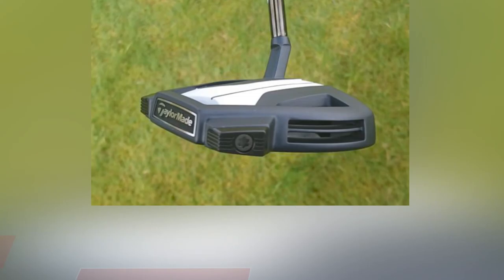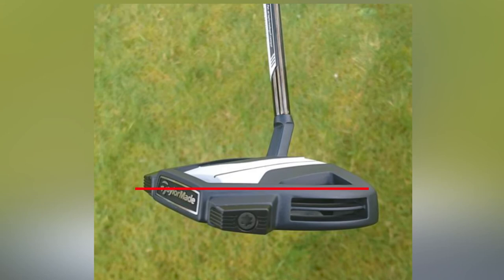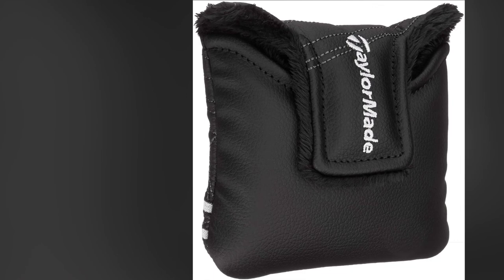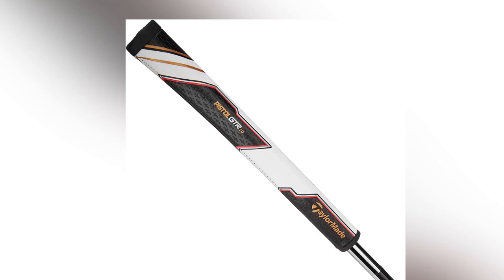The number 8 position is held by TaylorMade Spider Tour. The TaylorMade Spider Tour is a simpler version of their most popular mallet putter line, as the flat stick features the pure roll insert, multiple hosel options, and the perimeter weighted head. The putter head in the Spider Tour is filled with a damping foam that allows for better feel and a more solid sound at impact. The square shape of the Spider Tour head helps with the alignment, especially when used in unison with the single line that trails behind the center of the face.